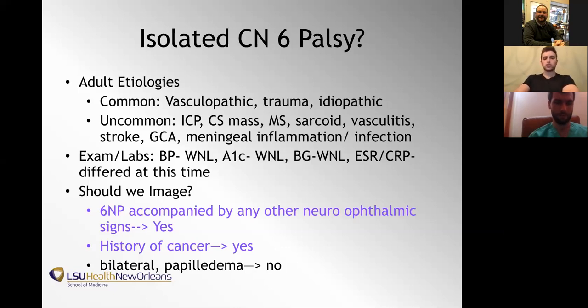So the question is, should you image a sixth nerve palsy? Imagining for a second that ptosis might not be related: if it accompanies any other neuro-ophthalmic signs, then yes. With the ptosis, the answer would be yes. But even the history of cancer alone, if we imagine the ptosis was all attributed to the aponeurotic and brow ptosis component. And if a patient has isolated bilateral ptosis or papilledema, you need to order imaging also. That wasn't in her case, but either of those two would be indications alone to order imaging.